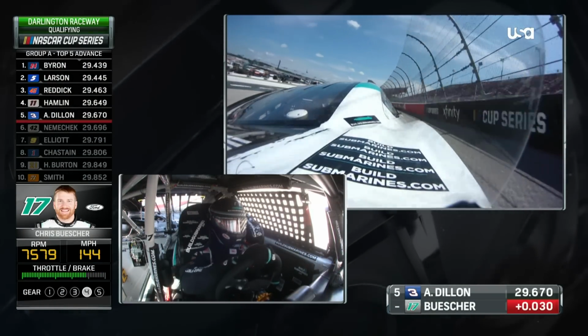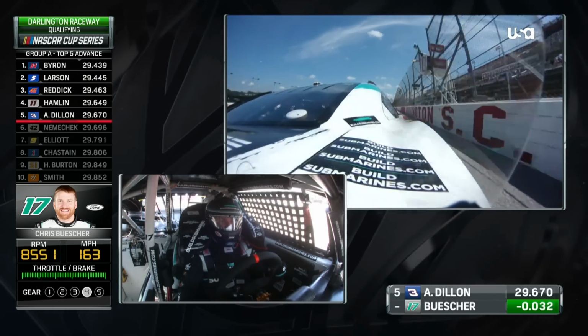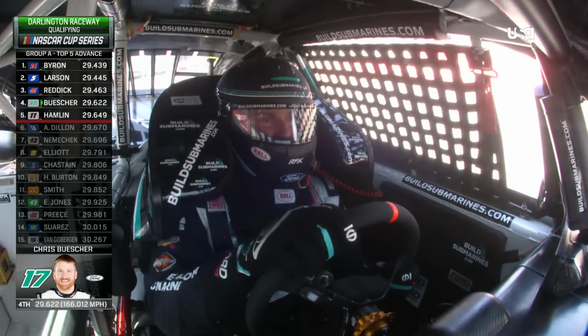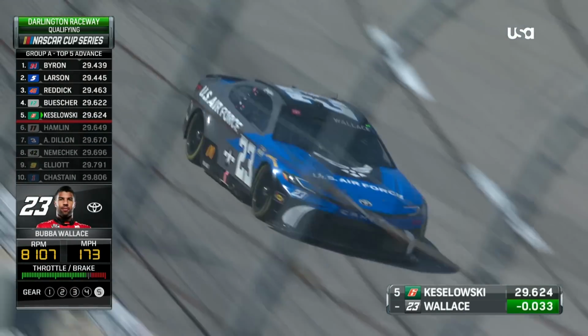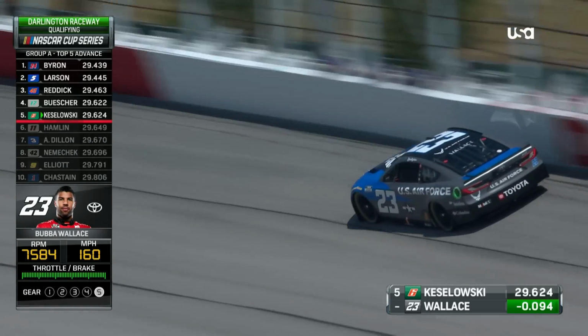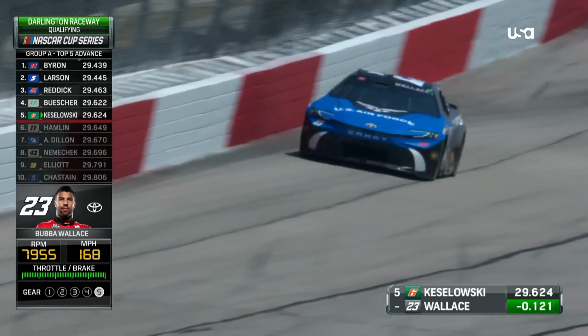It is so close. He's getting better. It's almost in the green. That fight for 5th for Chris Buescher, and he gets it. Leapfrogs his way to 4th. Whoa! There was nothing left for Bubba Wallace to get right there.